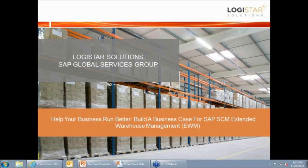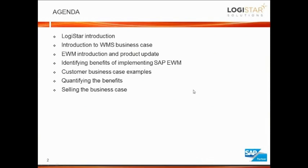So today we're here to talk about building a business case for SAP SCM Extended Warehouse Management. We're going to start with a quick overview of LOGISTAR. We're going to talk a little bit about just a general WMS business case and WMS market. Then we're going to talk a little bit about EWM, get some terminology out there and make sure everyone understands exactly what we're talking about, and give a little update on the Extended Warehouse Management product.